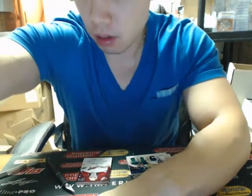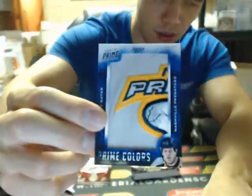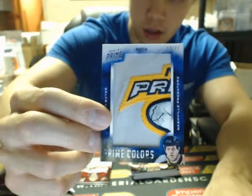What came out of the last box? Do you guys remember what the big hit of the last box was? No, I'll do a quick recap after. I don't remember exactly what the last one was. Oh, yeah. Sorry. This was the big hit of the last box. There was the Ryan Suter Roy Prime Color one.